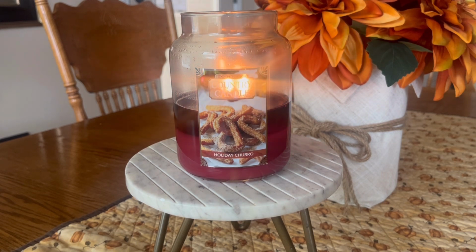So performance has been good on this one for me, but just know that if you're hoping for this to be like an authentic churro scent, to my nose, it's definitely more of like a French toast fragrance. I think that this would be actually a great scent if you have a tradition of making cinnamon rolls on Christmas morning. I think that this would be a great fragrance to complement, like if you have them baking in the oven. I feel like this might amplify, or maybe you make like an overnight French toast.